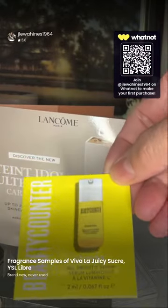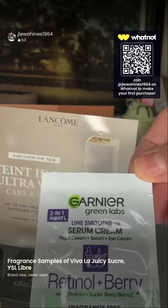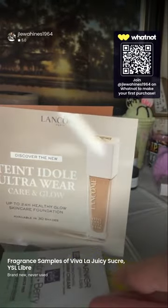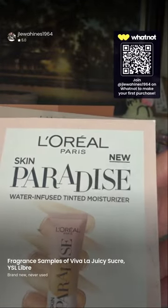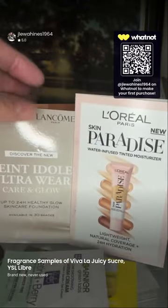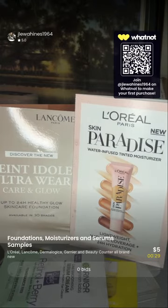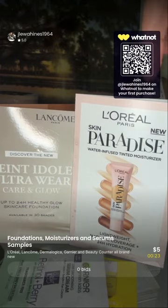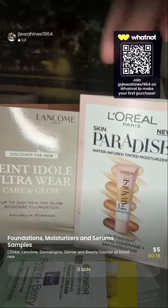You get the All Bright Sea Serum from Beauty Counter. You get the Retinol Plus Berry Line Smoothing Skin Cream, and then you get this L'Oreal Paris Paradise Lightweight Natural Coverage for 24-hour hydration. Did I run that one? No, I did not. Okay. These two samples are like $3 a piece. $3 to $4 a piece, the L'Oreal Paris and the Lancôme.